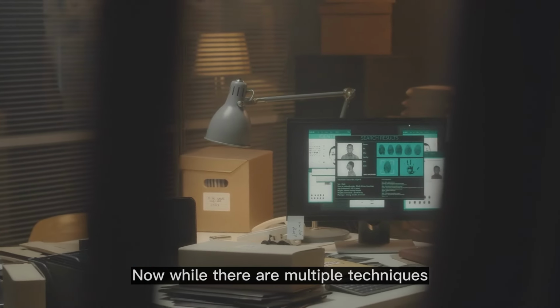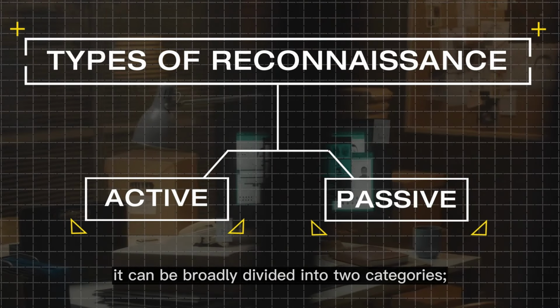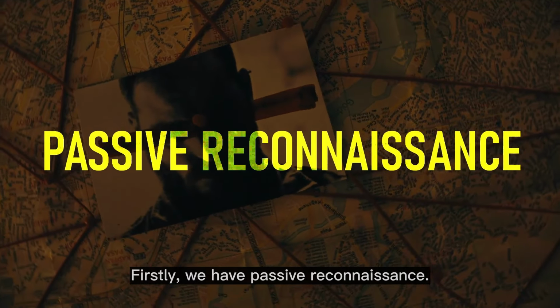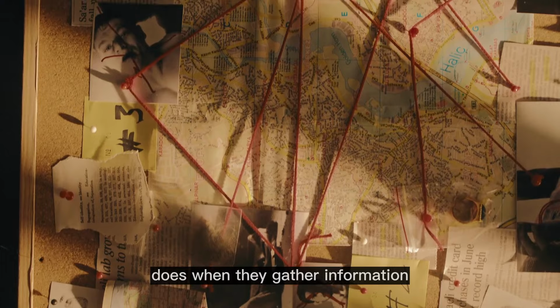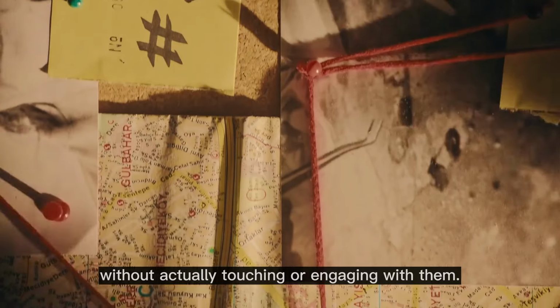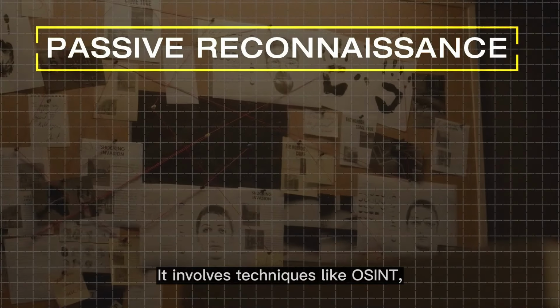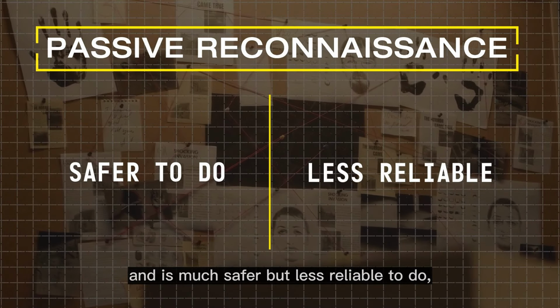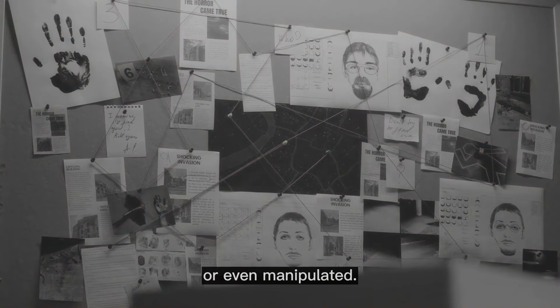Now, while there are multiple techniques of doing reconnaissance, it can be broadly divided into two categories, so let me walk you through them one by one. Firstly, we have passive reconnaissance. Passive reconnaissance is what a hacker does when they gather information about their targets, without actually touching or engaging with them. It involves techniques like open source intelligence, dumpster diving, or web crawling, and is much safer but less reliable to do, as the data found might be outdated or even manipulated.